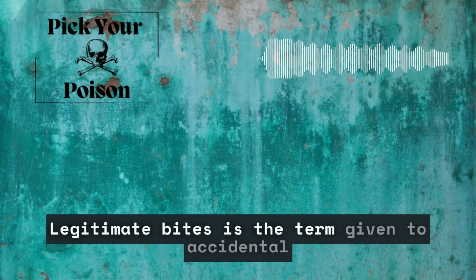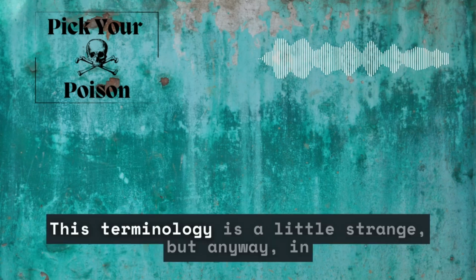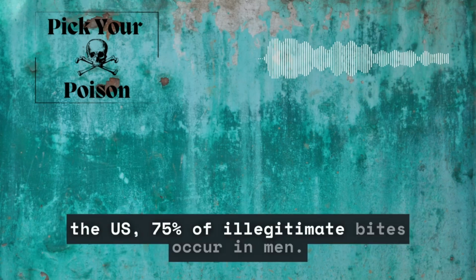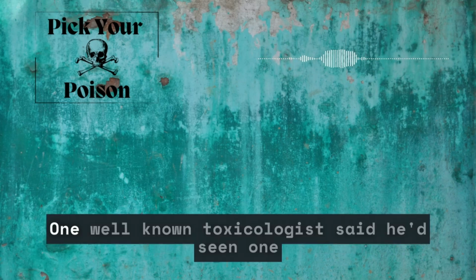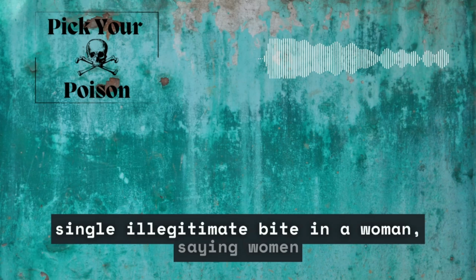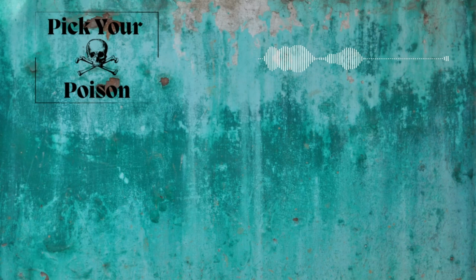Legitimate bites is the term given to accidental bites, and illegitimate describes essentially provoked bites. This terminology is a little strange, but anyway, in the US, 75% of illegitimate bites occur in men. Alcohol is often involved. One well-known toxicologist said he'd seen one single illegitimate bite in a woman, saying, quote, "Women are far too intelligent to go messing around," end quote.